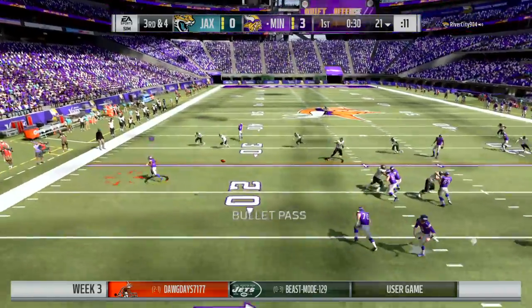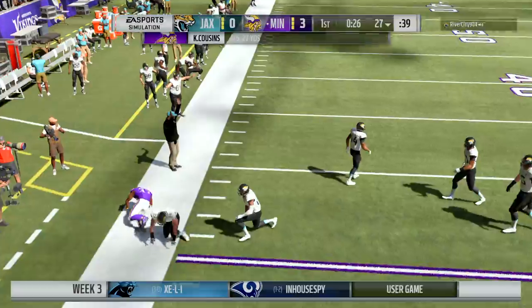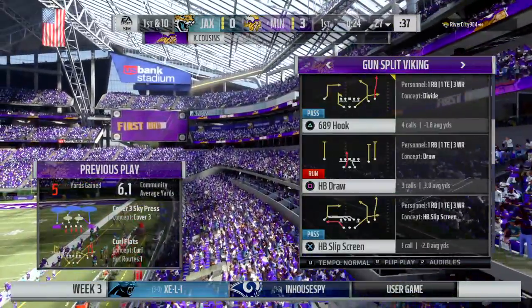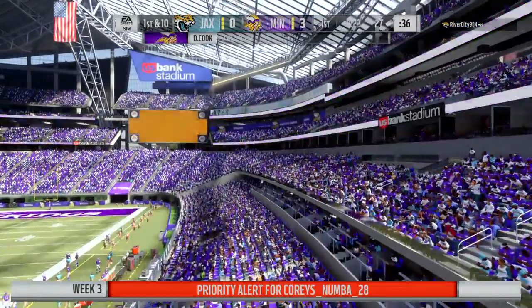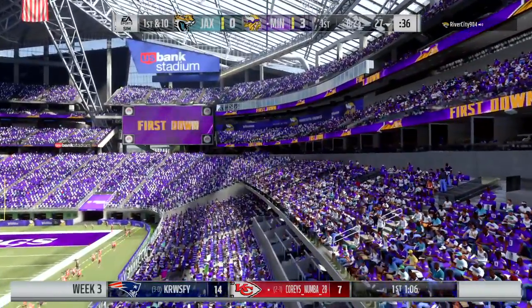From the shotgun, it's Cousins. He's going to flip one out here to his running back. And he's able to pick up the first before he's taken down at the 27. 5 yards is the pickup there as that extends this drive.